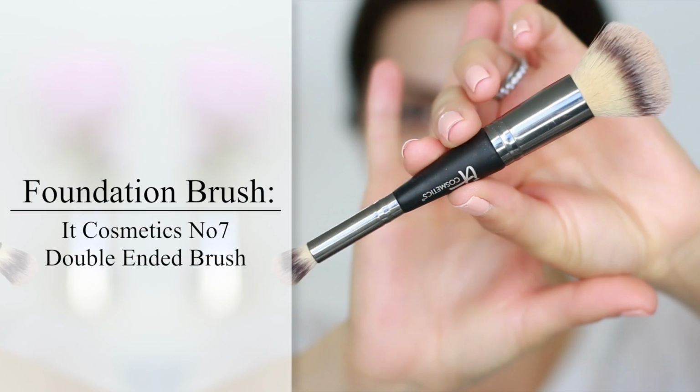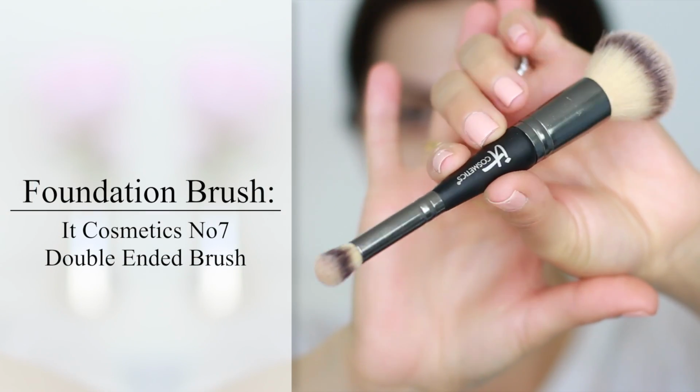Number 1, I think every girl needs some sort of a foundation brush, and there are so many different ones out there, but my absolute favorite one is some sort of a kabuki brush. Now, I have 2 favorites at the moment, and the first one is this e.l.f. Cosmetics double-ended brush, and I love this because the bristles are very soft.